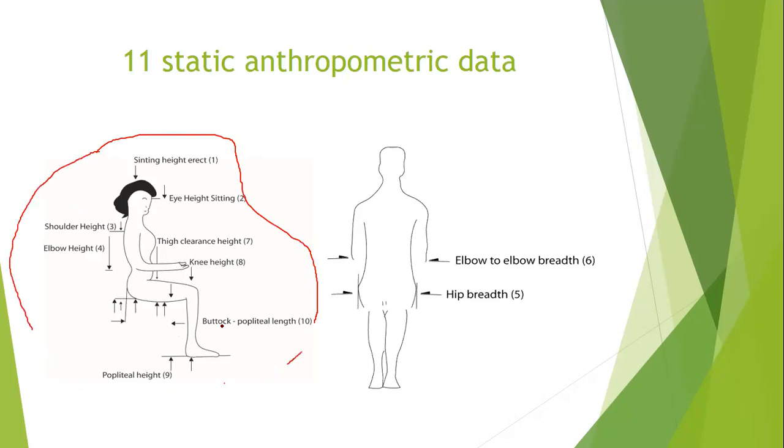So one is the popliteal height, hip breadth, knee height, BPL, buttock popliteal, sitting height erect, shoulder height, elbow height. So all the dimensions are there.